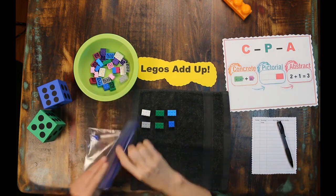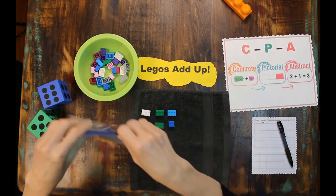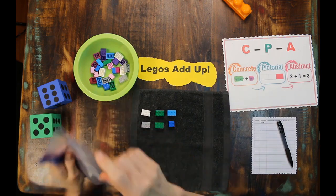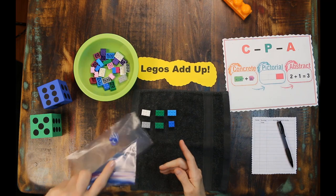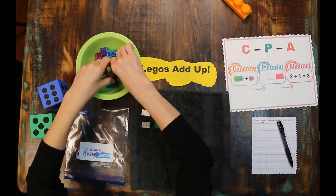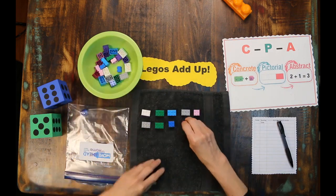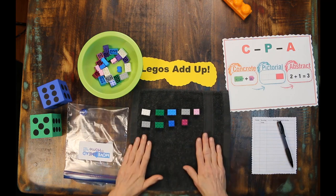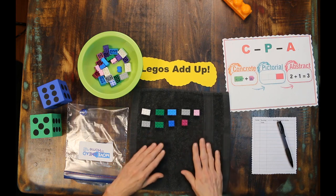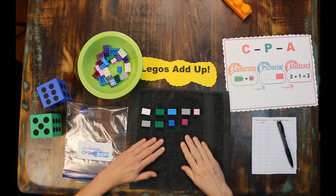I rolled another 6. Oh, it's a 6 again. I think I'm going to roll this way. 3. Let's add that. 1, 2, 3. Now, I know I'm working to 50, but 10 is my very best friend. How many more do I need to make 10? Did you say 1? You're right, I needed 1 more.